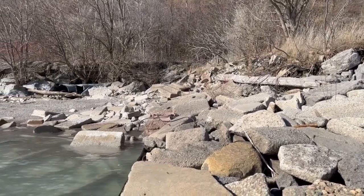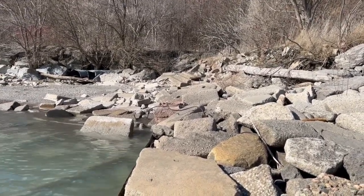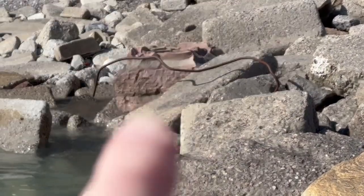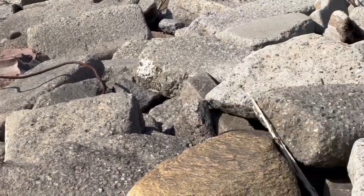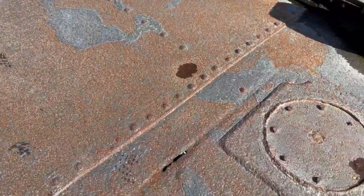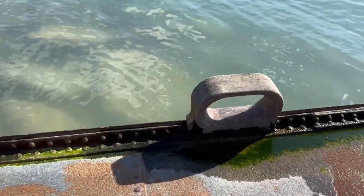I didn't even see that. What's that? Whoops. Like a brick stack right there. I'll have to go back and take a look at that. I feel a little uneasy standing on this, but we'll just see if anything happens, I guess.